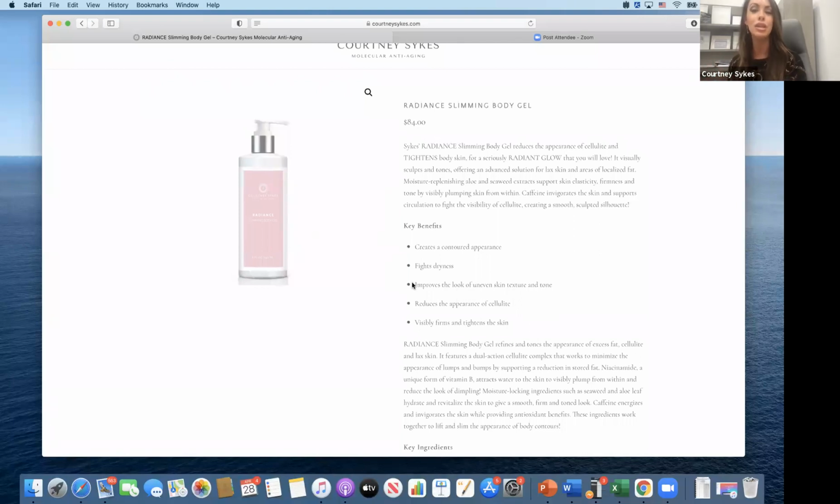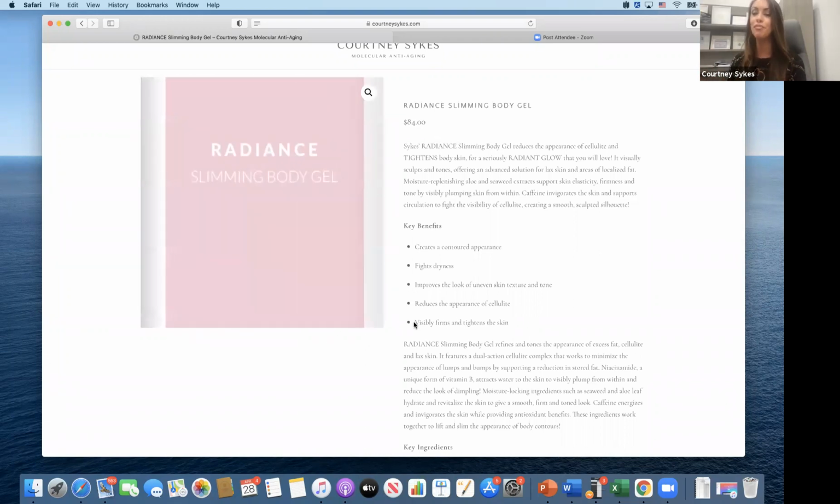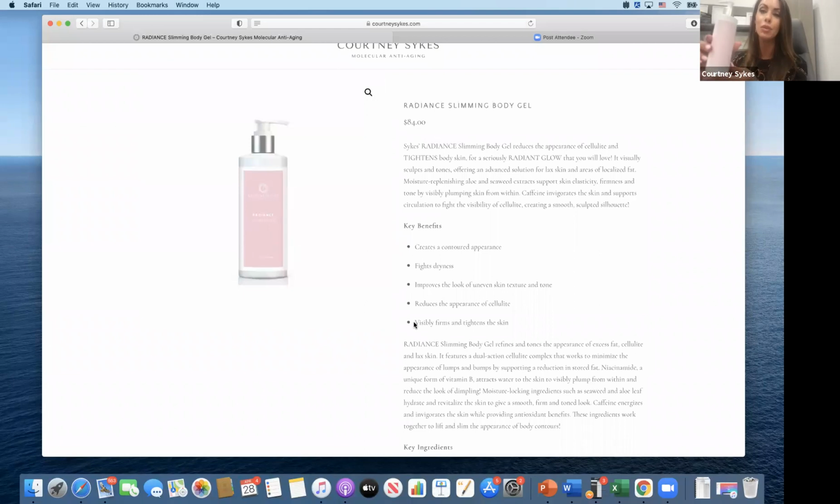So the Radiant Slimming Body Gel, you have to have this one. And the way you're going to do it is you're going to apply this one first. So love it. And this one comes in 8 fluid ounces. So you see it's one of our big bottles that we have our facial cleansers in. So it's going to last you a while.